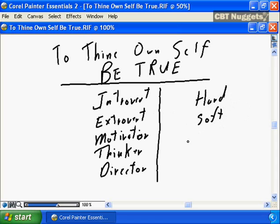What is the right mix of hard skills versus soft skills? Is it 50-50, 60-40, 40-60, 70-30, 30-70? There is no right answer. The right answer is you need to know where you are on that spectrum and you need to work within those confines and become an effective project manager.